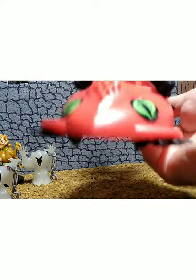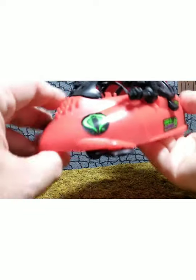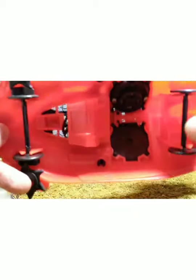So it does seat one driver. I store the discs in there so they don't get lost. But the bottom is completely hollow. It comes on these very lazy dumbbell wheels.